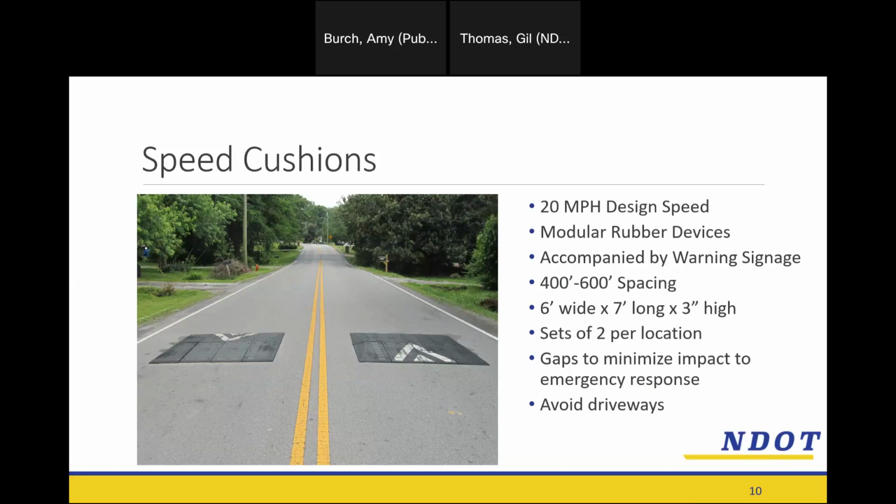That's to show the arrows of direction over them. We will typically install these in a series, not just one on a street, but in a series to get a consistent speed along the street.